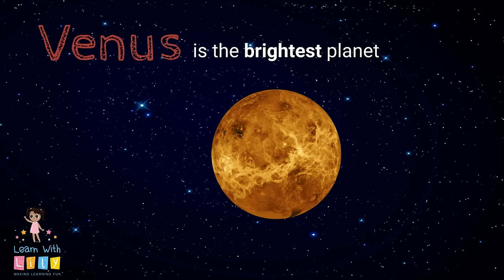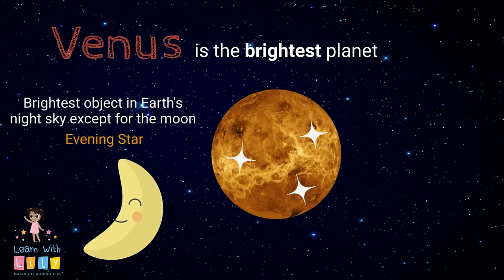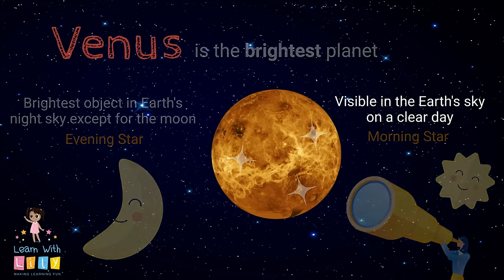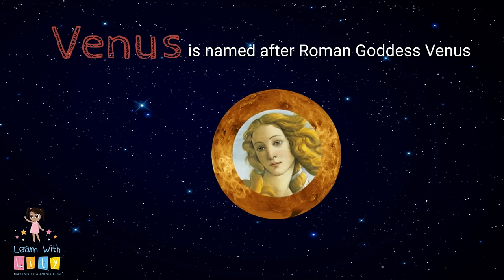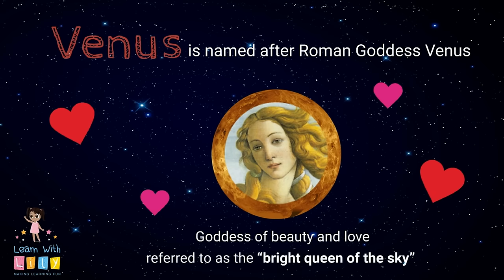Did you know that Venus is actually the brightest planet in the whole solar system? No way. Yeah. It actually has two nicknames because of this. The evening star, because it's the brightest object in Earth's night sky except for the moon. And morning star, because you can see it on a clear day. I'm totally gonna go look for it tomorrow. That sounds super fun. Because it was the brightest planet in the solar system, they named Venus after the Roman goddess Venus. Isn't she the goddess of beauty and love? Yeah, and she was also referred to as the bright queen of the sky.